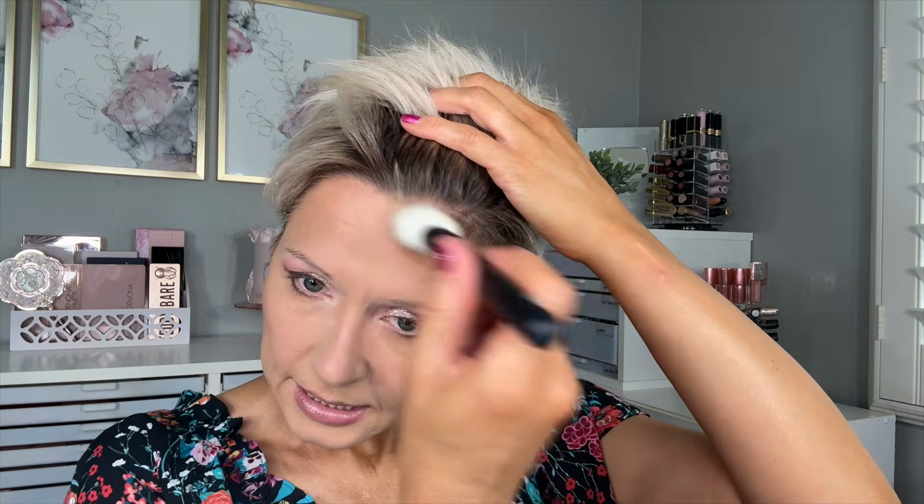The other thing is I would limit the number of cream products. So you can see I am using a bunch of powder products. Now you can layer, if you've got time and you have a special event, you're going to want to layer a cream bronzer, powder your skin, then do a powder bronzer. That is the way to really make sure everything lasts.